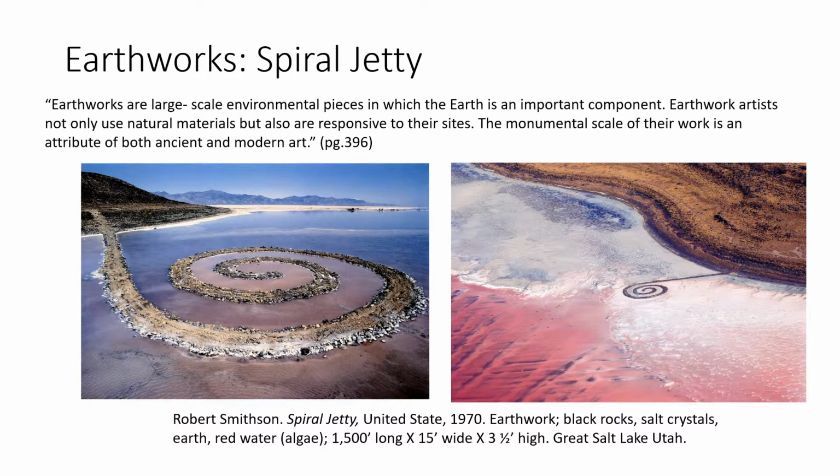Robert Smithson's work, Spiral Jetty, resonates well with my topic because he also uses natural mediums such as rock, water, and other naturally present forms. A direct quote from our text, Exploring Art: earthwork can be defined as follows: large-scale environmental pieces in which the earth is an important component. Earthwork artists not only use natural materials but also are responsive to their sites. The monumental scale of their work is an attribute of both ancient and modern art.